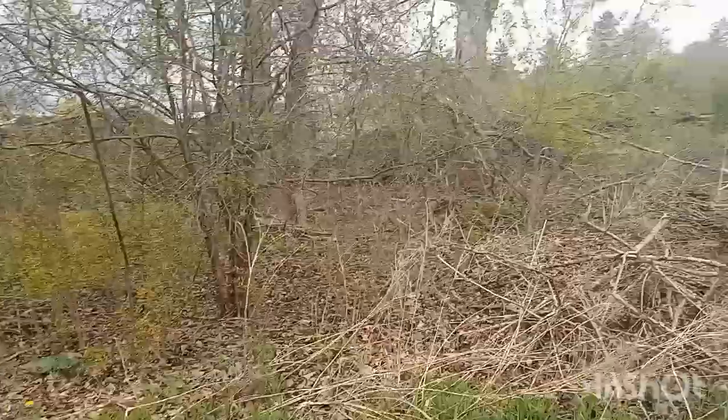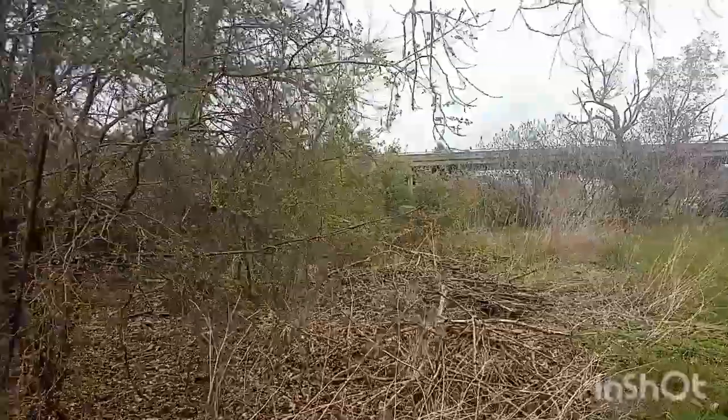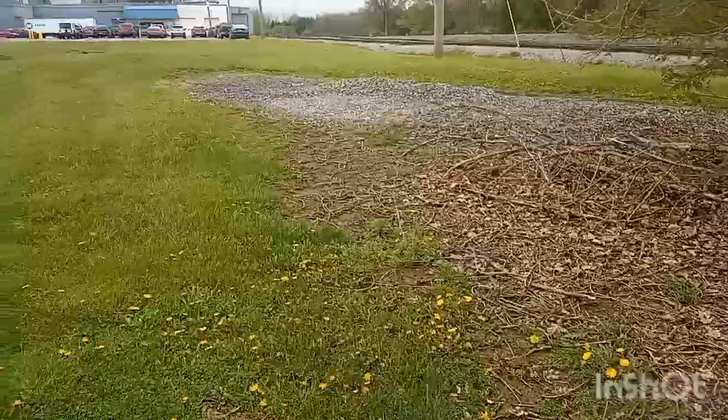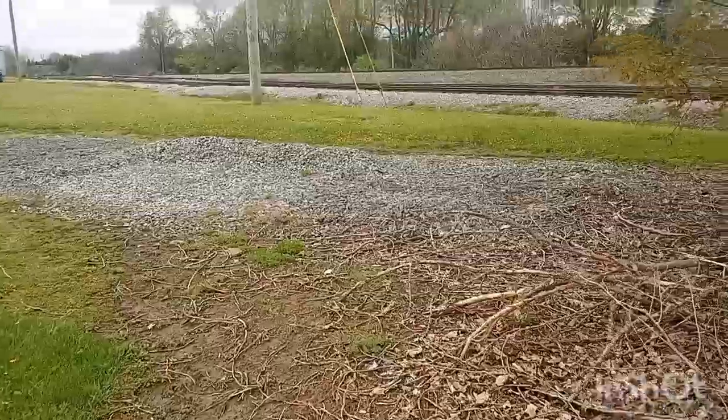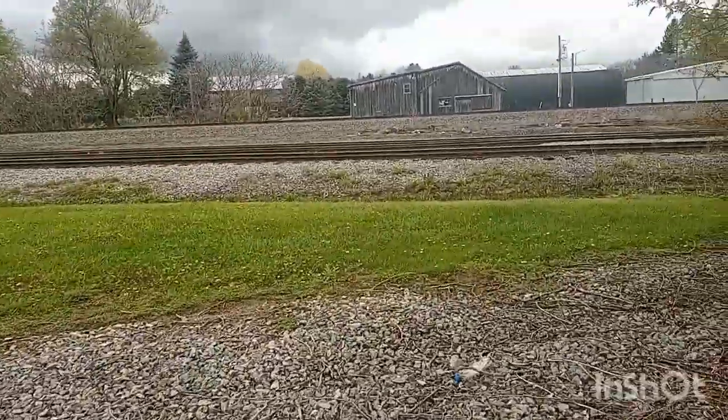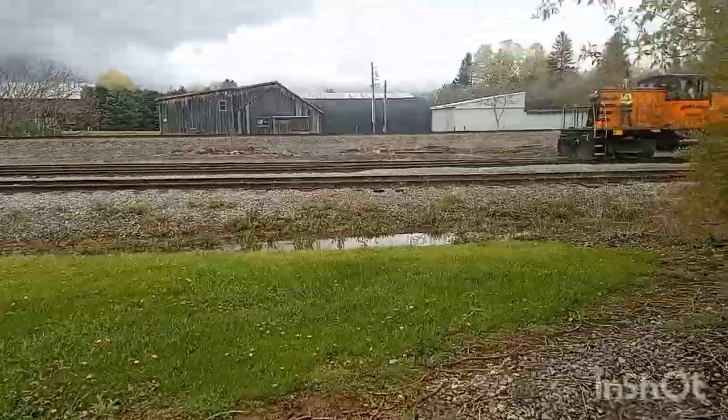And we're going handheld again because they're coming in. They're here, and I don't want to mess with the tripod. It's warmed up, so it shouldn't be too much camera shake.